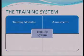The training system, second part, the assessment. So we go out, we develop this JCR, we train them. We have classes for every single one of these training modules, or we're developing classes for every single one of them.